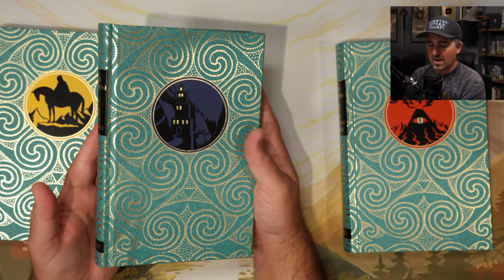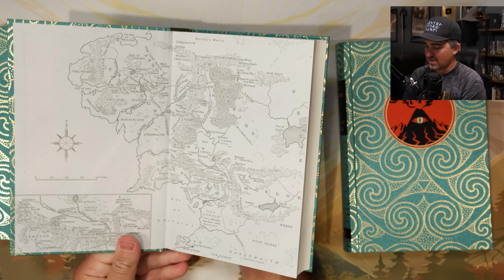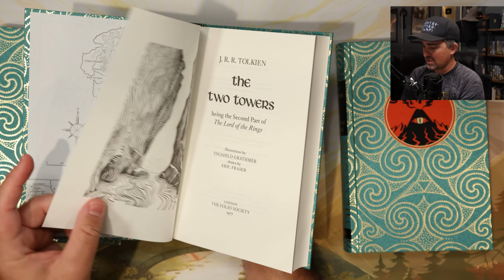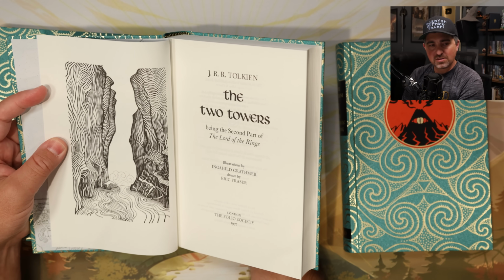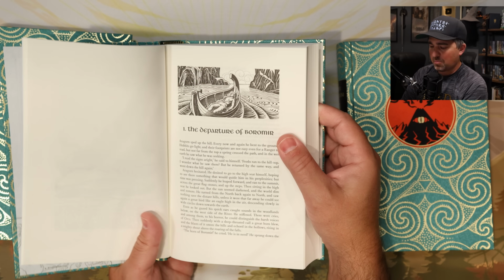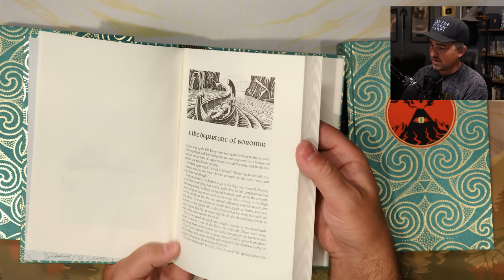Next up, we have the Two Towers. Another nice, simple cover. I just really like that look. And this is actually the map that concluded Fellowship of the Ring, so you'll notice that. Here we have what appears to be the Falls of Rauros, is the full page illustration. The departure of Boromir. So there we have Boromir in his funeral boat as they send him off.